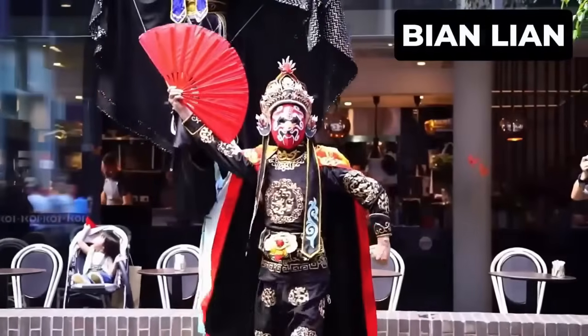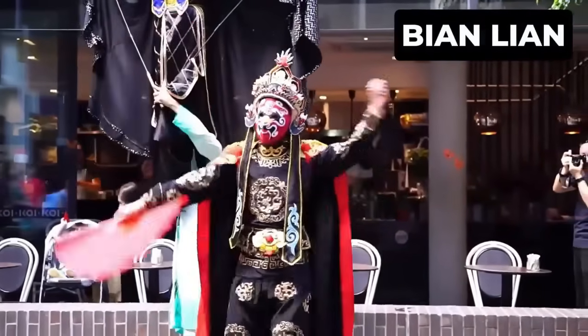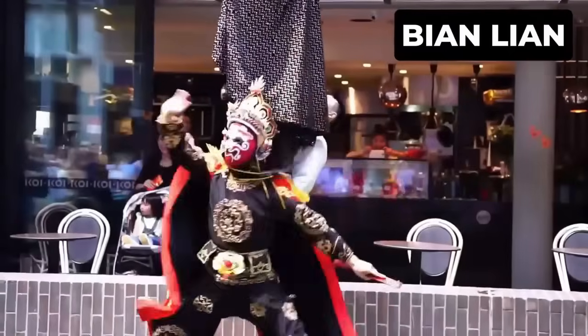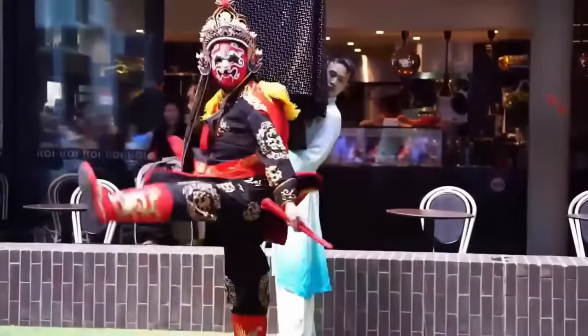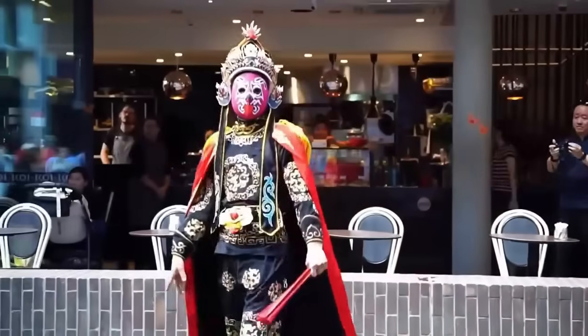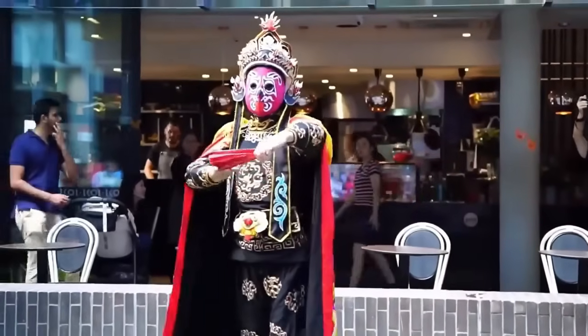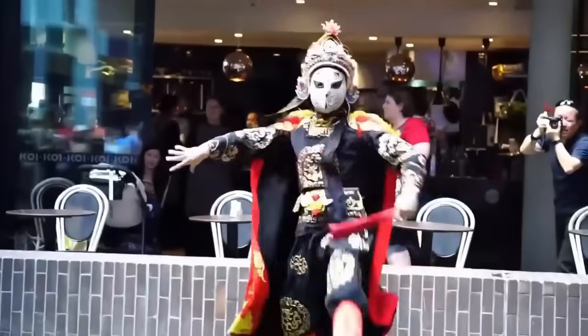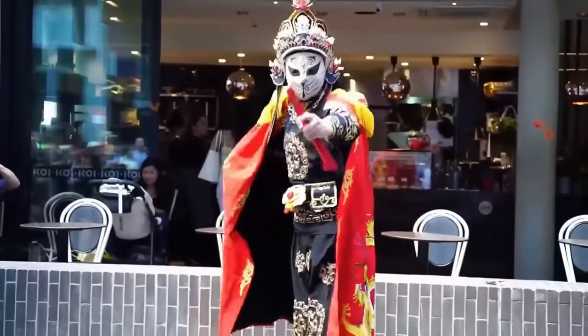Bian Lian is a Chinese theatrical technique that changes masks in seconds. It is performed with rapid, highly rehearsed fan or hand movements. It is part of Sichuan opera and is taught in secret. Traditionally, only men could learn it through family inheritance. Its execution is breathtaking and almost magical.